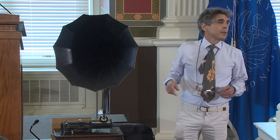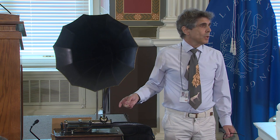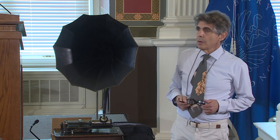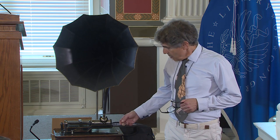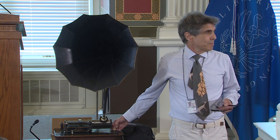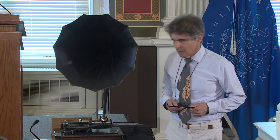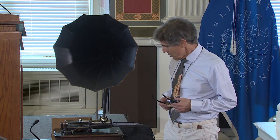One of the other interesting differences between cylinder phonographs and disc phonographs is that the cylinder phonograph would generally wear the recording less than the steel needle or fiber needle employed on a disc recording. And not always, but you frequently find cylinders pretty much in better condition than discs. That's a generalization that I'm sure would be easily challenged.